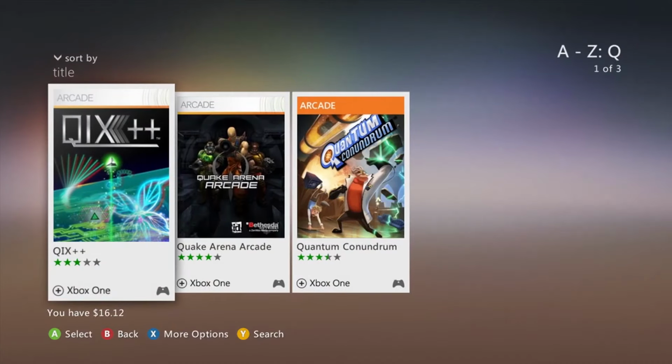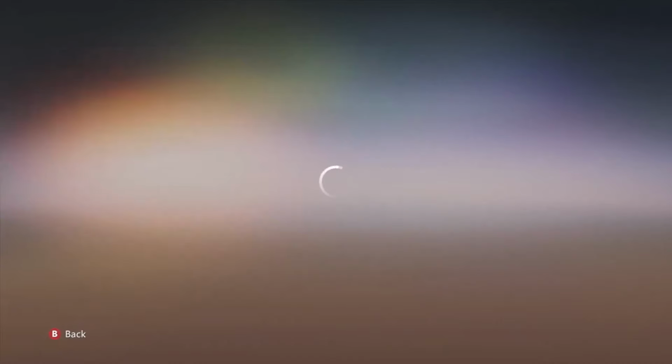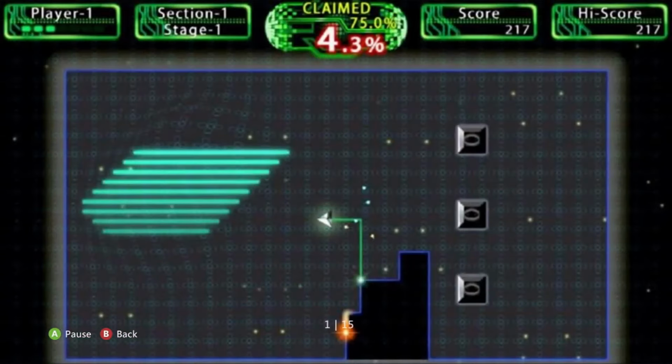PQ comes next. Oh, Quick's interesting. Wow. Okay, here's a few interesting ones. Quick's another game I'm familiar with from the NES library, but this is the Plus edition.